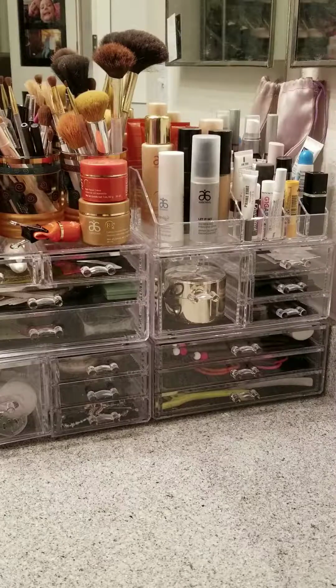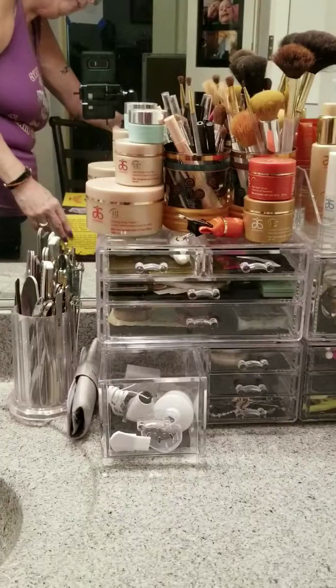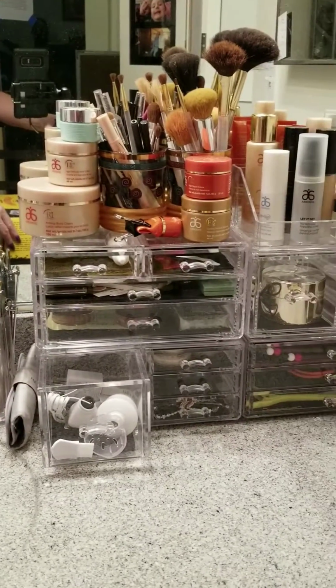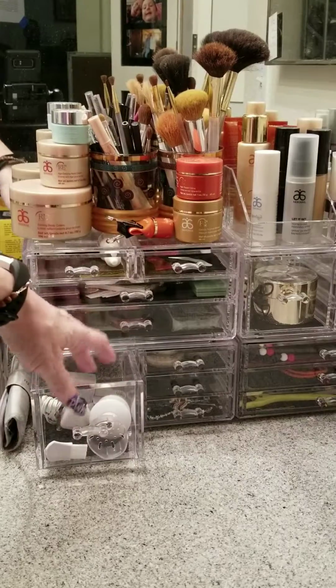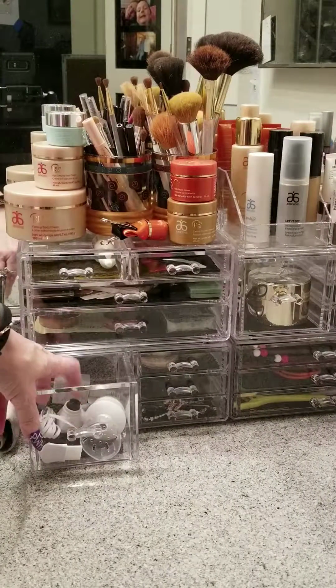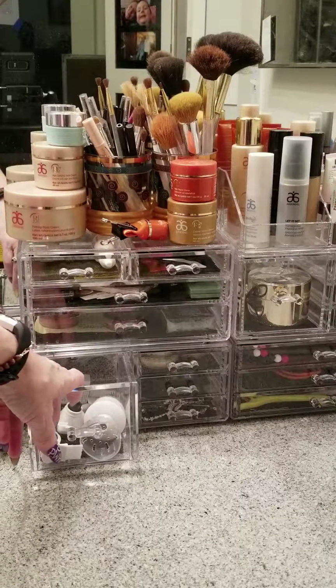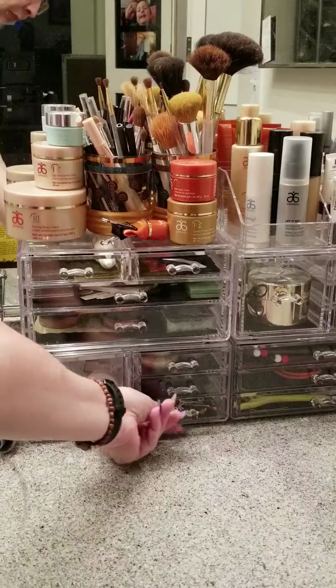So now let's start in on what I actually have in it. Right here, I've got a nice little 3-headed razor. Oops, let me turn it a little, sorry. There we go. I've got a nice little 3-headed razor that is waterproof. I can use it in the shower if I want to. It's battery operated and it's chargeable, so I don't have to replace the batteries. Everything for it is right there, okay?